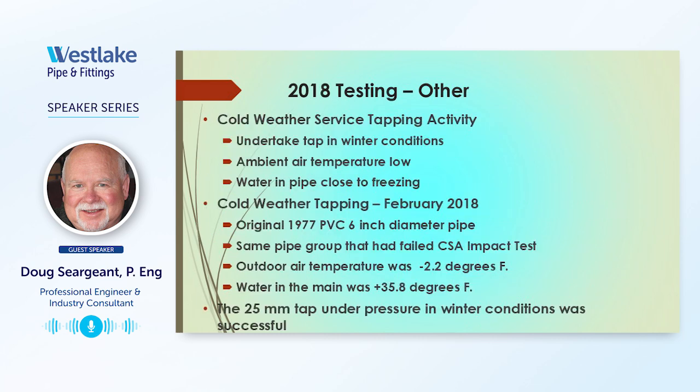Now, one question I did have was that when we'd done this direct tapping in 2017, we'd done it in the summertime. So I wanted to go back and take a look at it in the wintertime. I wanted to see, when the cold temperatures are there and the water is much colder in the pipe, does that change the performance of that pipe at all? So we went back in February of 2018. We went back to the 6-inch diameter pipe, which is the smallest pipe, so that's the one that may be the most difficult one to tap successfully.